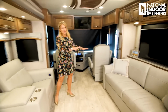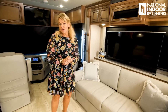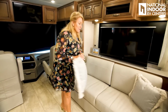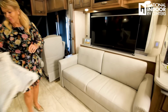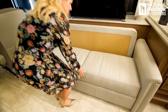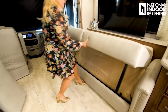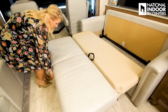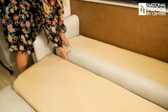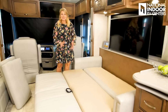So on our other side, we've got this great sofa. Now this is going to make out into a bed, so that's great if you have guests that are staying overnight with you. Now personally, I could sleep in the theater chairs. But if you want to put them in a bed, let me show you how easy it is to do that. We're going to lift the seat up and pull forward. This becomes our base. So this is going to become our base, and you just flip this down, and there's your bed. Add some pillows, put some sheets on it. Great place for your guests to sleep.